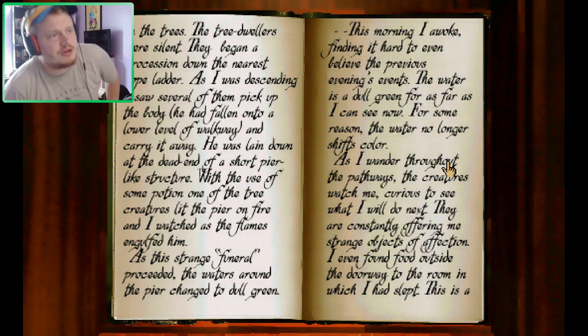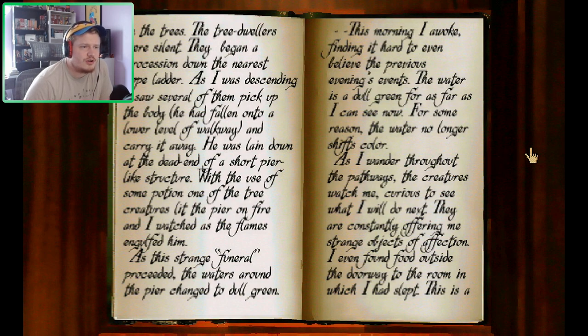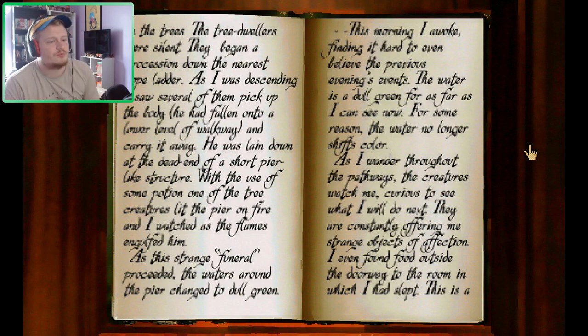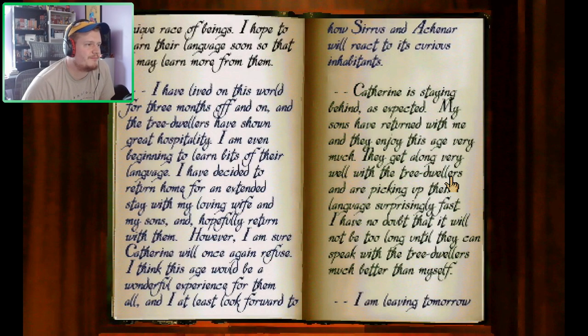This morning I awoke, finding it hard to even believe the previous evening's events. The water is a dull green for as far as I can see now. For some reason, the water no longer shifts color. As I wander throughout the pathways, the creatures watch me, curious to see what I will do next. They are constantly offering me strange objects of affection. I even found food outside the doorway to the room in which I had slept. This is a unique race of beings. I hope to learn their language soon so that I may learn more from them.